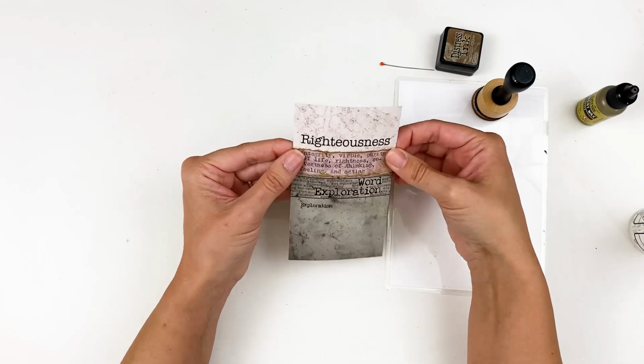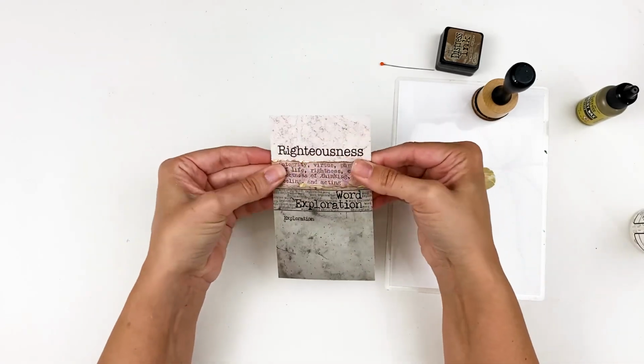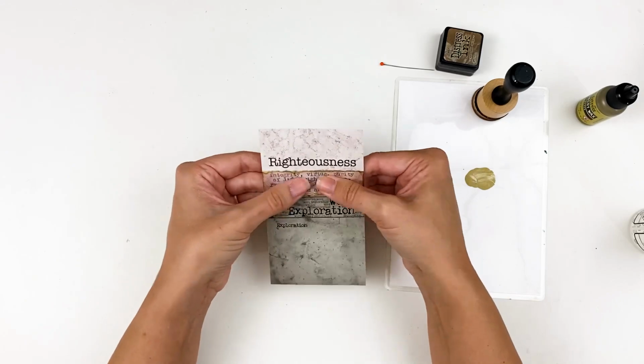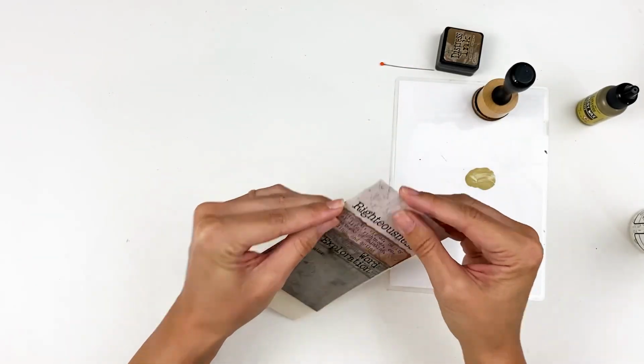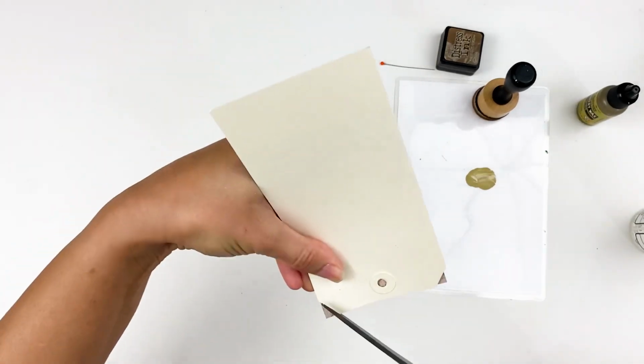And then you do have to heat set this. That's how you make it permanent. And that's what really brings out the shine. And so you want to make sure that you don't have your heat source near the bottle of the foundry wax because you could potentially ruin it in the bottle.